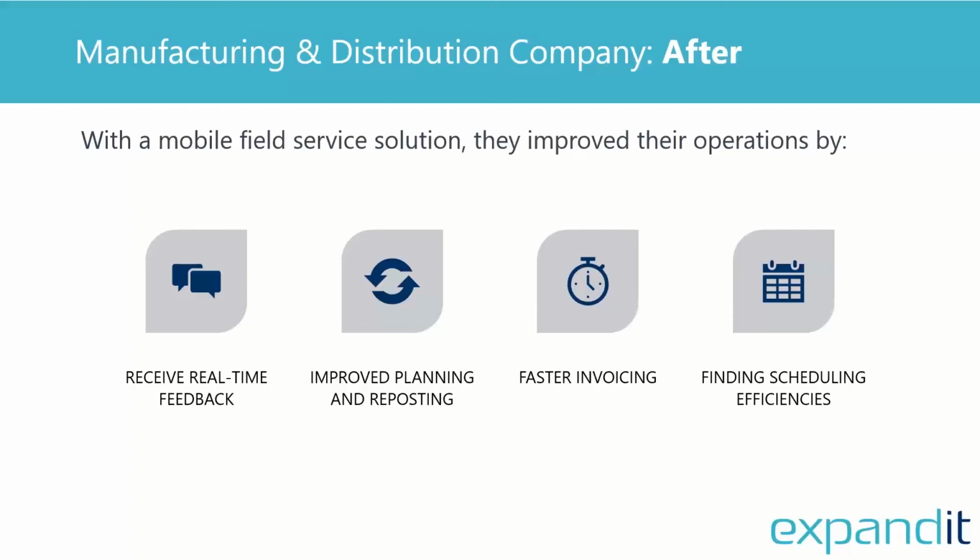Planning was improved significantly. Technicians can now look at the schedule beforehand and look at the long-term plan on their phone or tablet. The organization was able to find scheduling inefficiencies as well. For example, when the technicians completed a service job earlier than expected, they now call the planner to confirm if they can move on to the next job before the end of the workday. Using a mobile field service software has enabled their organization to be more efficient.